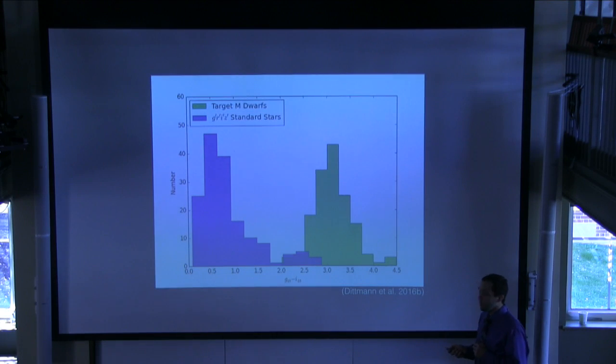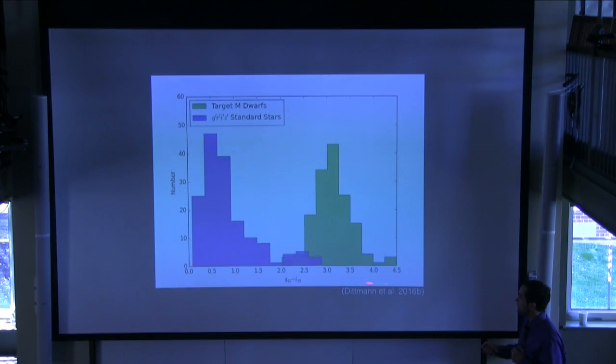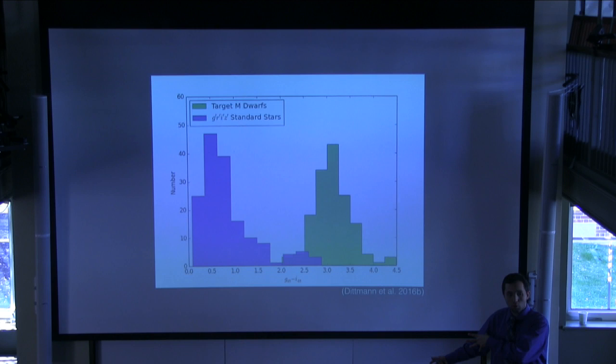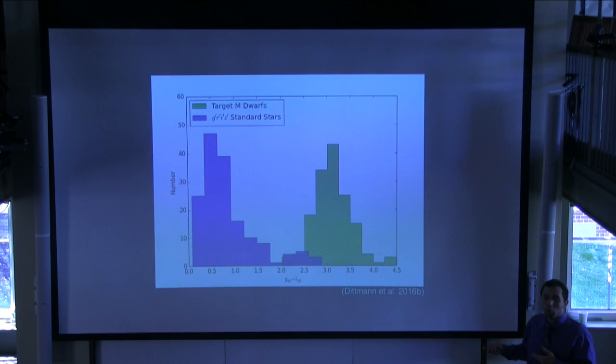And one other detail that I need to mention here is that here are all of the GRIZ prime system standard stars. And this is a histogram of their G minus I color. In blue are these standard stars, and in green are the measurements for all of our target M dwarfs. So you can see that there's very little overlap here, that the red end for this magnitude system is not actually very well defined. And so what we're almost in a sense doing here is pinning down what actually happens in the red end for this system, because we actually lack the standard stars as a definition to guide us.